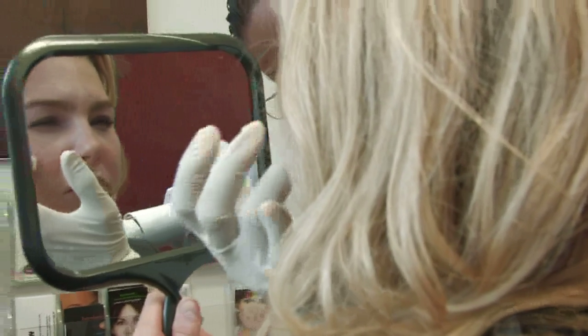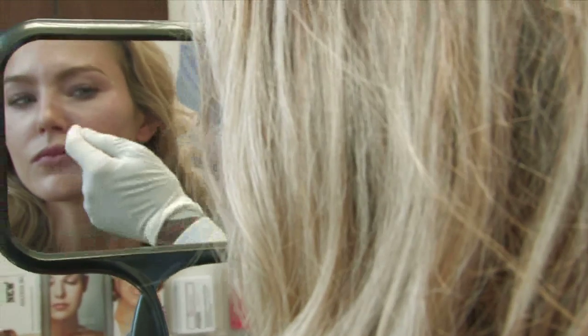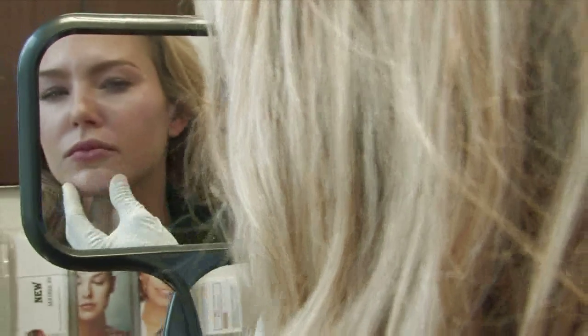Why look old and then young? Why not prevent it? So whether you're preventing the loss of volume with hyaluronic acid, or preventing the lines with Botox, or enhancing the lips with hyaluronic acid fillers, you know, in my opinion, it's good to start early.